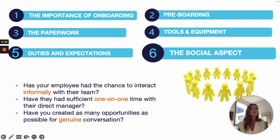Ask yourself questions like, has your employee had the chance to interact informally with their team? Have they had sufficient one-to-one time with their direct manager? Have you created as many opportunities as possible for genuine conversation and connection during the onboarding process? Again, this is even more important if the role is remote or even hybrid.